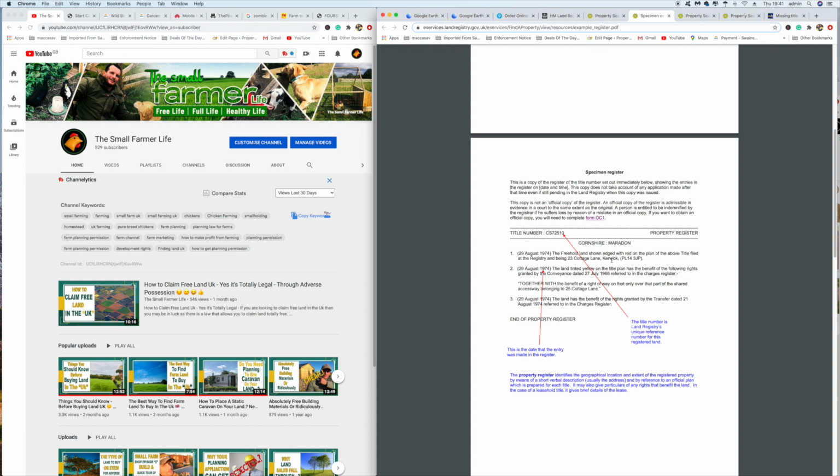Now, that'll show you the actual map and how much land is in that title register. It also shows you things like this: the land tinted yellow in the title plan has the benefit of the following rights granted by a covenant dated 27th of July 1968 referred to in the charges register. Together, the benefit of the right of way on foot only over the part of the shared access way belonging to 25 Cottage Lane. Now, you might want to know, has it got the right of vehicle access?